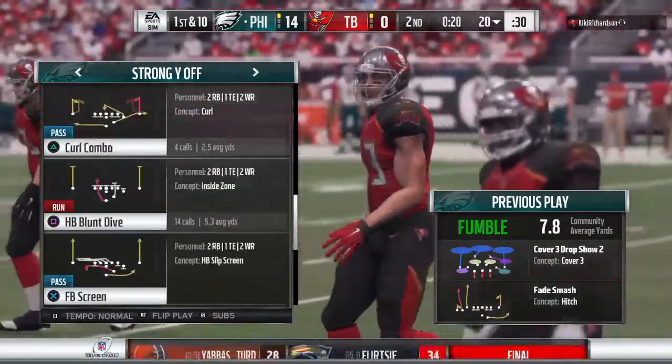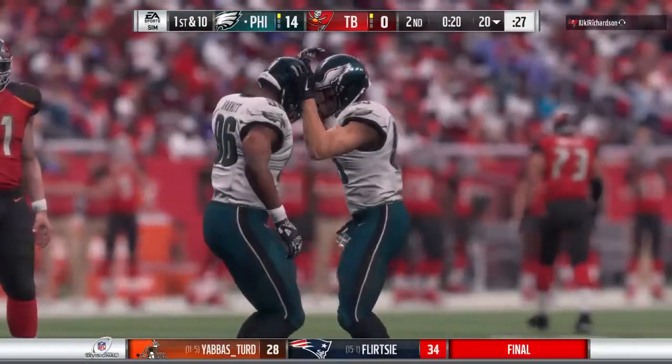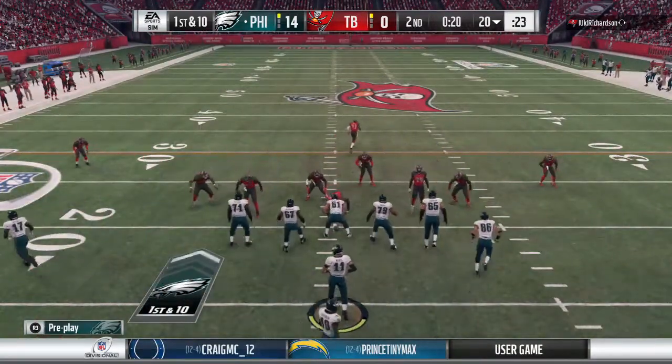Because so many times it's more a matter of what the offensive guy didn't do. He didn't secure the ball, didn't cover up. In this case, just give credit to where it belongs. Knocked it free, made a big play.